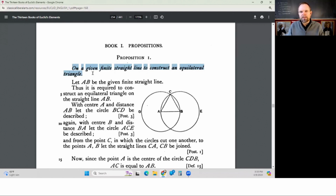And what that basically is telling us for the future is that if we are given a finite straight line, we can construct an equilateral triangle on that line, simply using the definitions, postulates, and axioms that are given to us in Euclid's Elements.